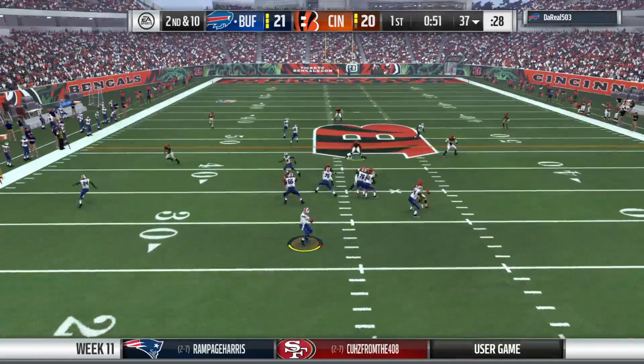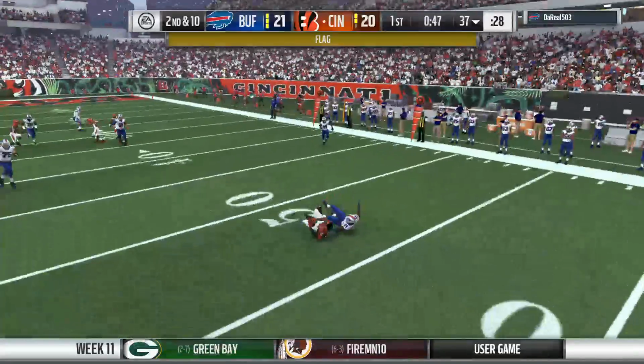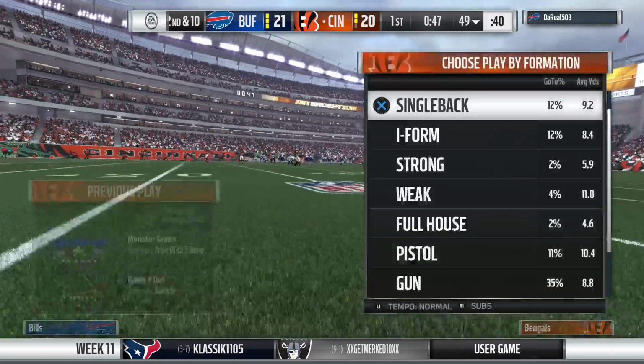Throwing again. Mariota on 2nd and 10. Is this intercepted? It is. It's intercepted. Picked off by the linebacker, Vontaze Burfict.